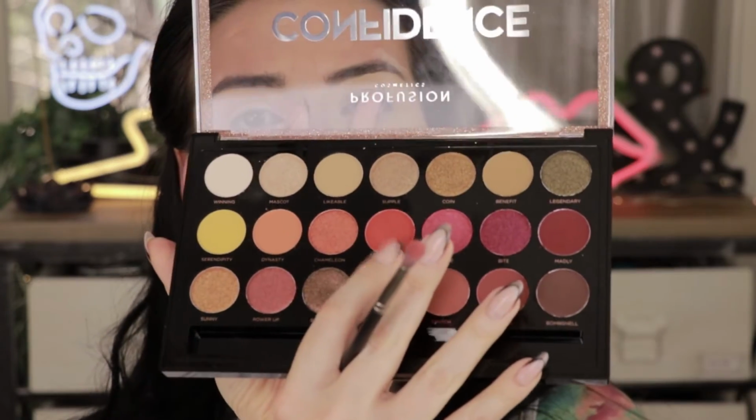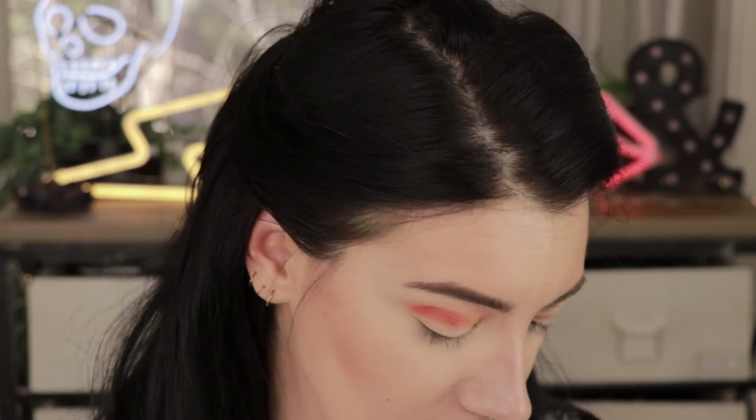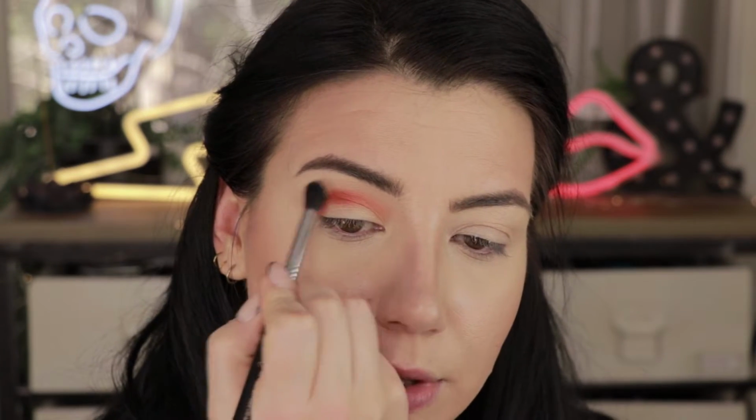The brush that came in the Confidence palette is actually hefty. I'm not gonna use that quite yet though, because I want something smaller. So I'm gonna pick up the MAC 221S brush, and I'm gonna go into the shade Secure here, which is this bright orange, and I'm gonna start going through the crease with that. And again, this is giving me a really good amount of pigment. That's not bad. Going back into New Wave really quick and bringing that up a little higher because I don't like how low I blended that.